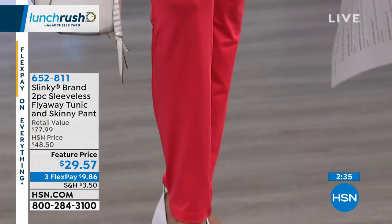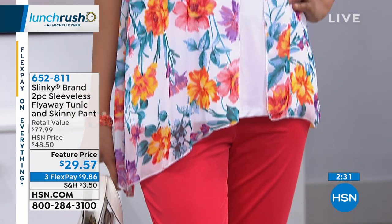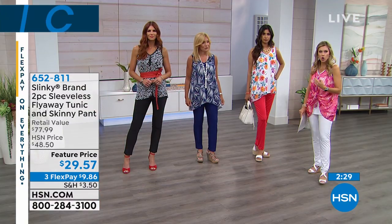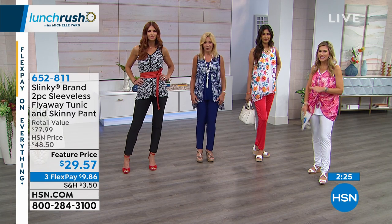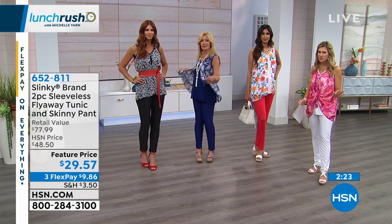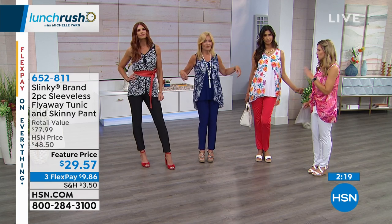Remember, extra small through 3X, we have two lengths. We have the petite and we have average. Petite will be inseam of 29 inches. That also coordinates for the tunic length. And then average is 27 inches. Easy care on this. You can wash this at home. Doesn't wrinkle, stays true to color, which I love.